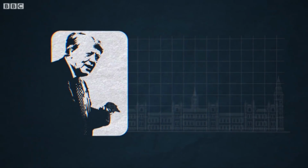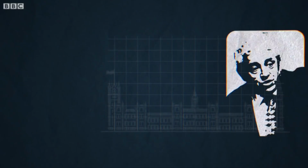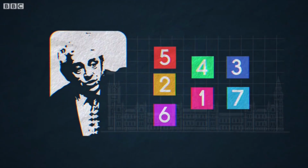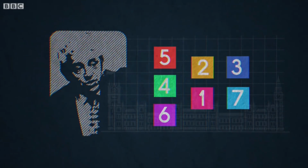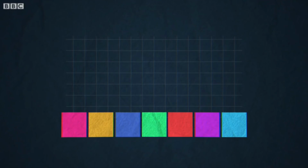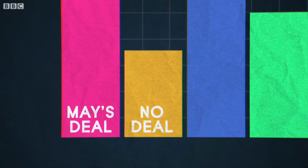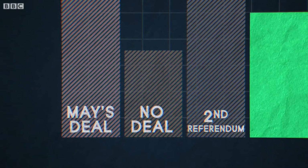So who will decide the order? Well, Ken Clarke has suggested MPs ranking their preferences. The order could also be chosen by the Speaker, although many in the Conservative Party worry that he's not a neutral arbiter. So far, many of these options have already been voted on. It's not at all clear that any have a parliamentary majority. For example, May's deal, no deal, and second referendum have already been defeated.